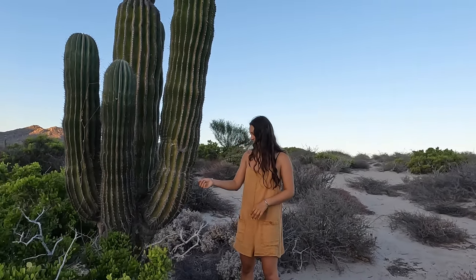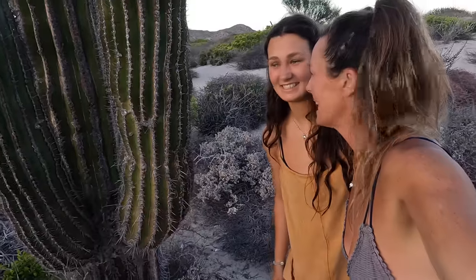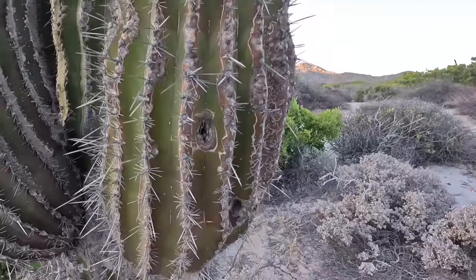Okay, stepping on spikes. Here we are this afternoon on the beach with a cactus. First time we've ever seen cactus. I don't think that's true, but okay. What's great about Mexico? It's cactuses.